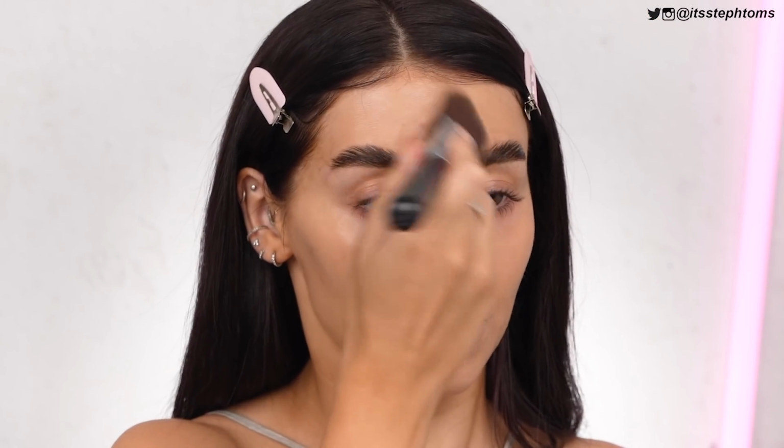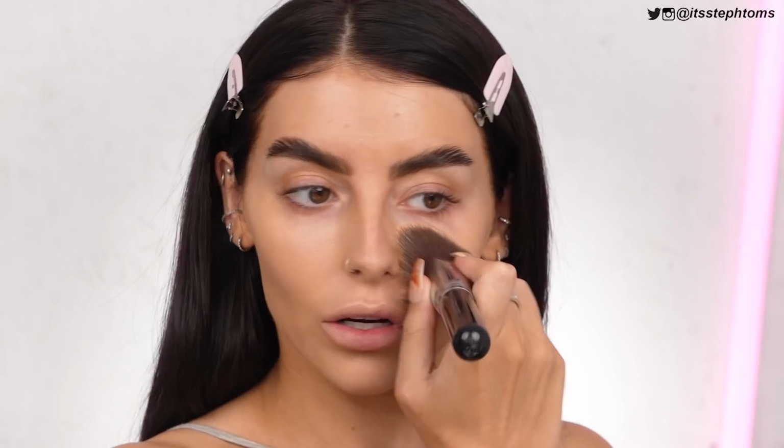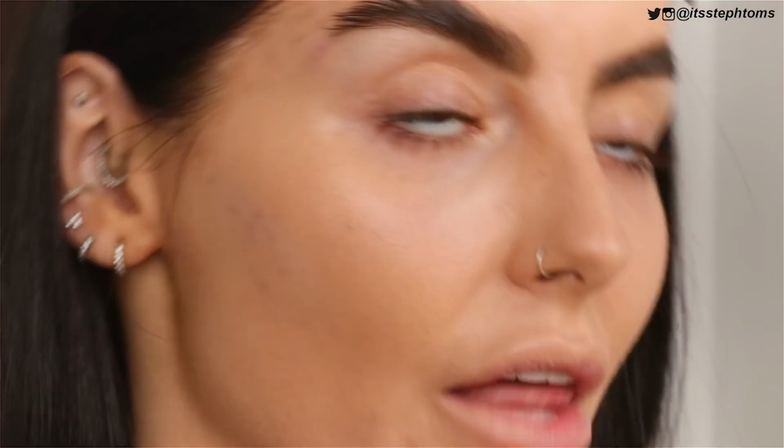I do need to warm it up a touch, but that's all good. Look at how nice that looks though. It's literally just blending out into nothingness almost. Like, there's no streaks on my face. It feels nice, it feels lightweight. If anything, it just kind of feels like I'm putting on a tinted moisturizer. It gives like a tinted moisturizer effect, but with a lot more coverage.